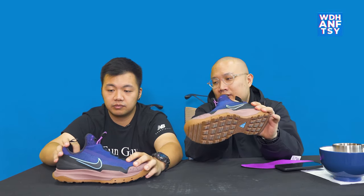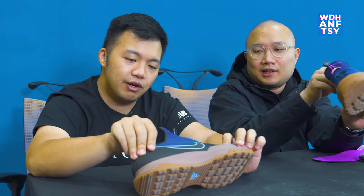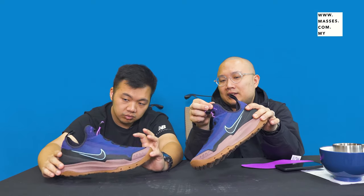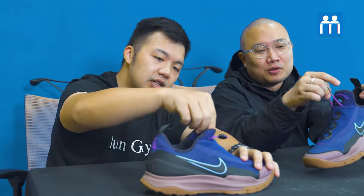The heel cup here is very, very ultra comfy. Super nice, it feels soft. It doesn't feel like a typical sock-like kind of shoe. It's actually with proper padding, like around your ankle, right? This part is quite flexible as well. This is a very nice feel.